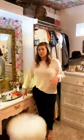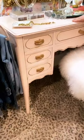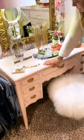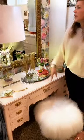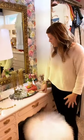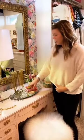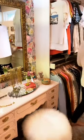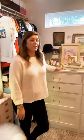But this was in my grandma's house, and I painted it pink, and I love it. I don't think she would have loved that I painted it pink, but I love to sit here and just put on my hair and makeup and get all fancy. And then this mirror was in the entry of my grandparents' home. This mirror was there on the vanity, and so was this cute little perfume bottle. And then the dresser I just have loaded with all my favorite things.